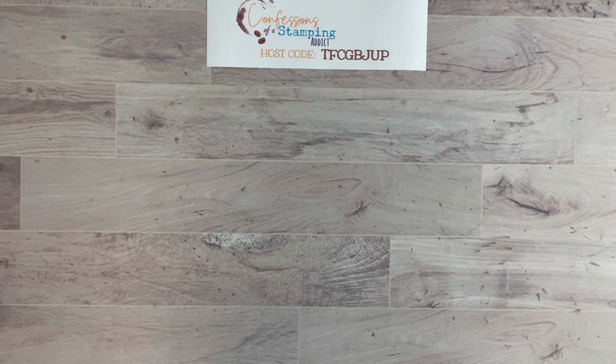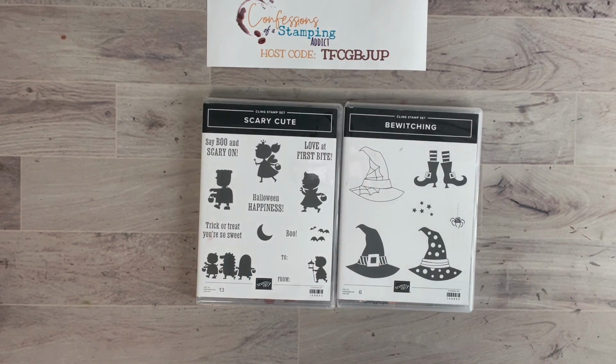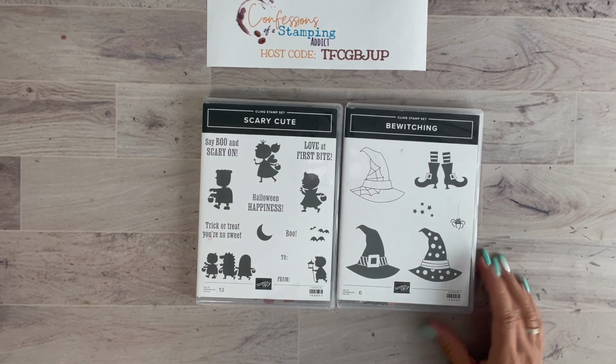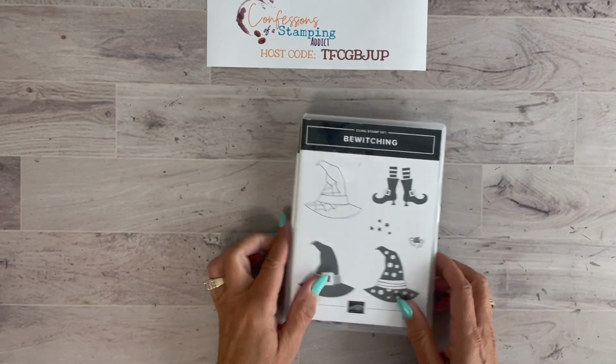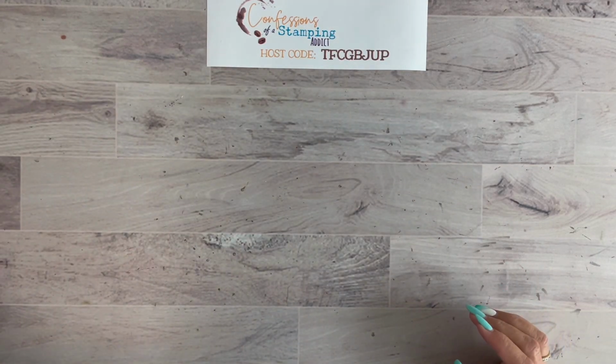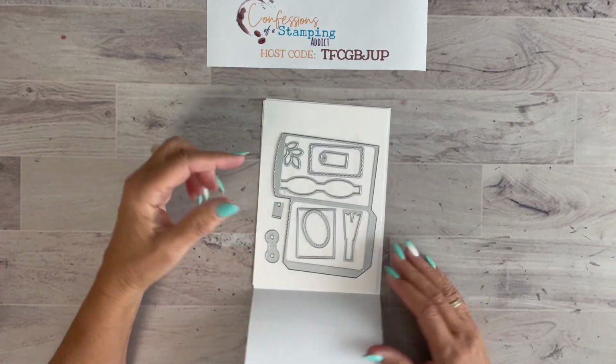The stamp sets that we're going to be using today are my two favorite Halloween ones, Scary Cute and Bewitching. Aren't these adorable? If you look at any of my past Halloween projects on my blog, you're going to see in my house, and many of my projects have these cute little witch feet everywhere. I even decorate with these. So you know that this was the first item that I got in the Halloween section when the new catalog came out. And then we're also going to use this cute little mini pocket envelope die.